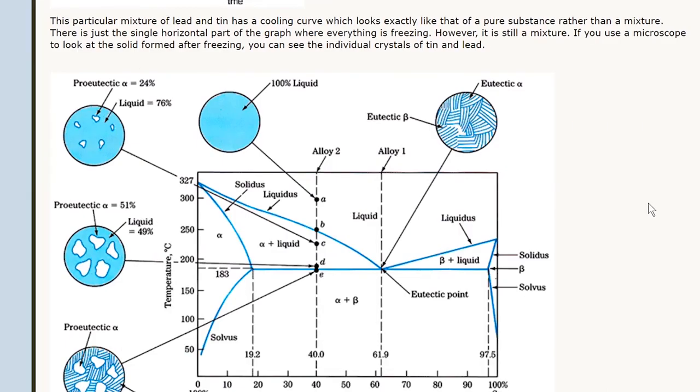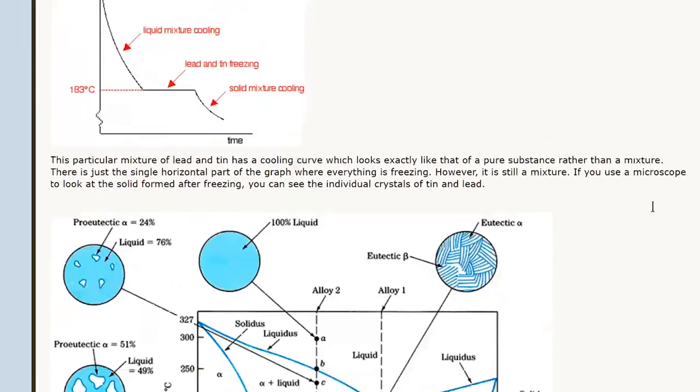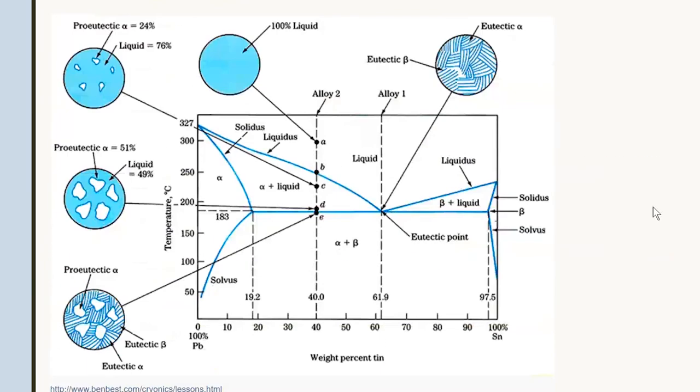All right, now here, we weren't quite telling you the truth. We said it was this simple. It's not really that simple. It actually looks like this. But it's the same general idea. We have the liquid line along the top. And this 183 is the temperature that the eutectic has to be formed by. And we've got the eutectics drawn in here. So here we have pure eutectic. That's kind of like the equivalent of pearlite when we were doing iron-carbon.